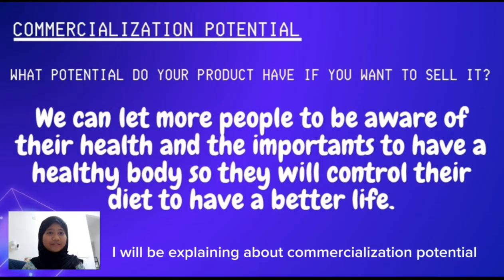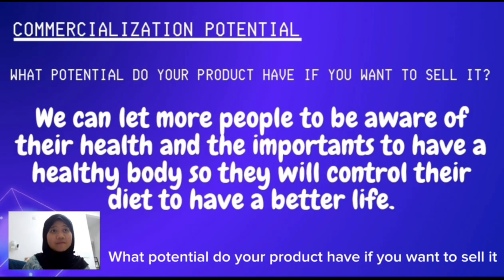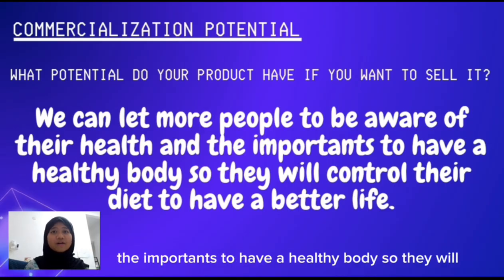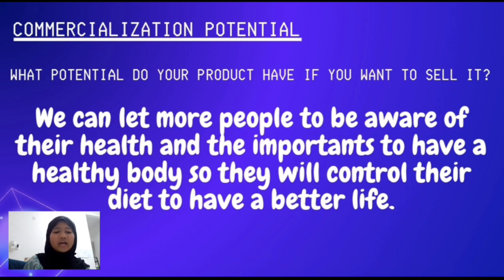I'll be explaining about the commercialization potential. What potential does our product have if we want to sell it? We can let more people be aware of their health and the importance of having a healthy body, so they will control their diet to have a better life. As you know, these days kids and teenagers rarely take care of their health as they always eat chips, which is high in MSG. And also don't forget candies. With this tool, it can remind them to eat less candy or unhealthy food for a better diet.